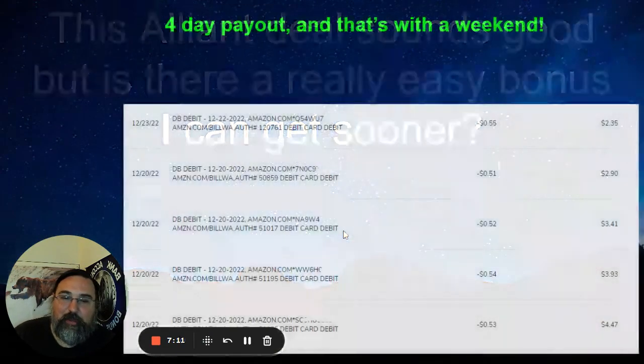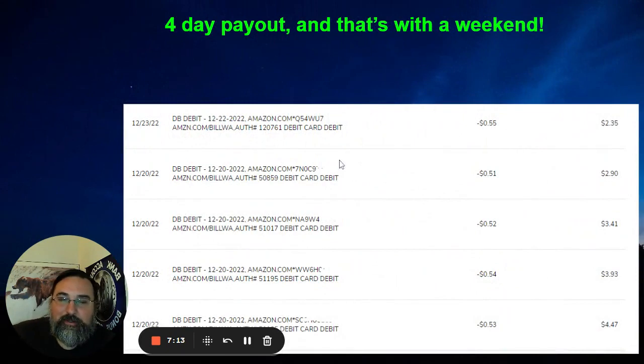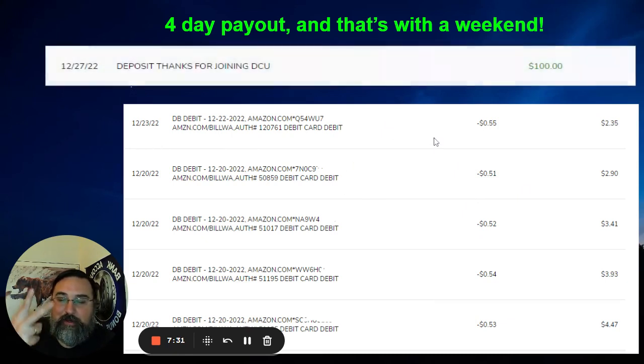Hey, shameless plug for my favorite bonus right now. So Digital Credit Union, the only thing you got to do is 5 debit card transactions, and it doesn't have to be anything big. I reloaded my Amazon gift card, 51 cents, 52 cents, 53 cents, 54, 55 cents. This was on 12/23. This is with the weekend, with banks being closed. Normally they pay out in about 2 days. Bam, 12/27, 4 days later, deposit. Thanks for joining DCU, $100.